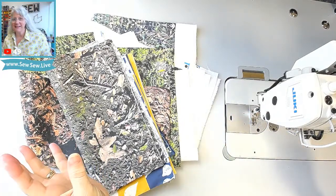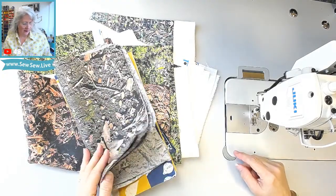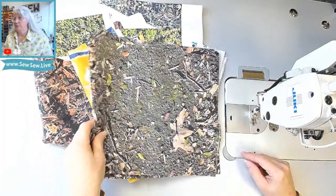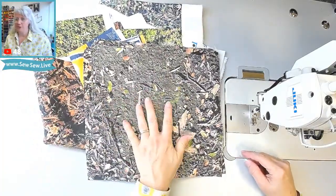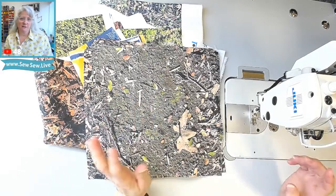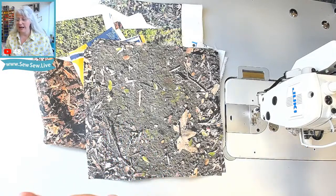So my other thing I'm sewing today is I did the thing. I photographed the ground at my house and I made fabric because Spoonflower had a 25% off sale recently. And I was like, you know what? This is my chance. I'm going to just try this out because this mulch mat idea, I love.